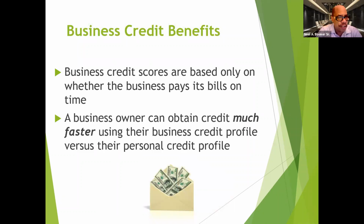Okay, here goes some benefits of business credit. The business credit scores are based only on whether the business pays its bills on time. A business owner can obtain credit much faster using the business credit profile versus their personal credit profile.